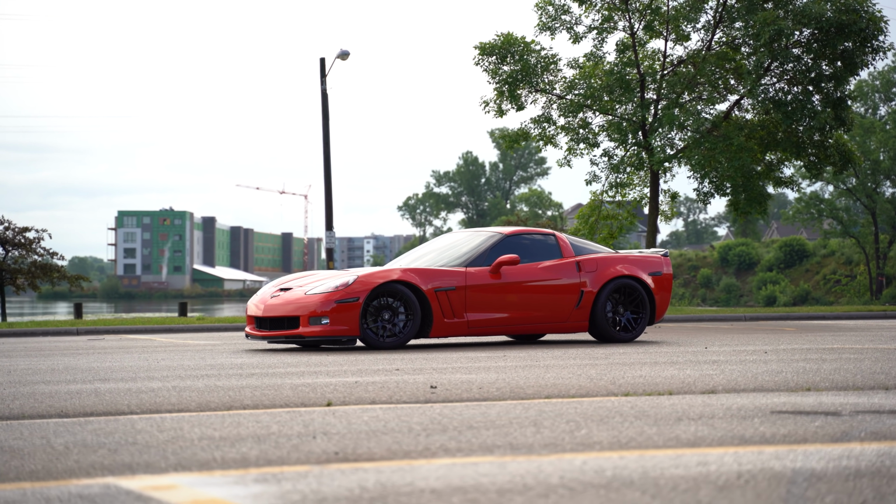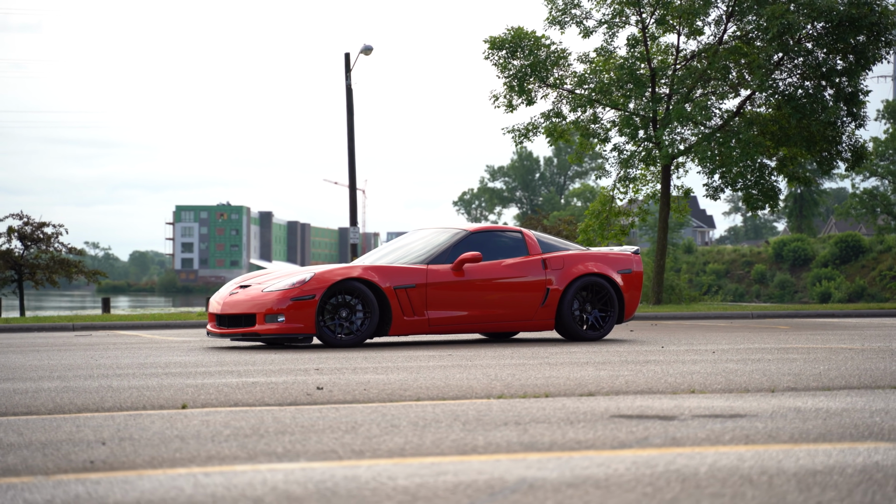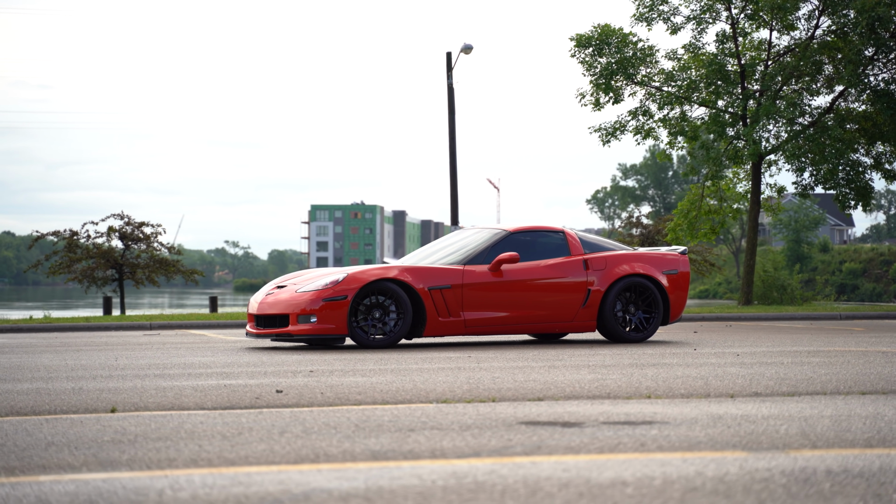The best thing about this car, if you're looking to pick up a Corvette, is the fact that it's rear-wheel drive. You can get in the manual transmission. 6-speed is fantastic. You can floor it. You can pretty much give her hell, and she does a great job at just doing what you need it to do.